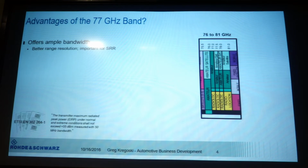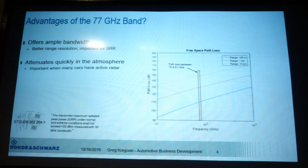So that's one advantage. Another advantage is that it attenuates quickly in the atmosphere. Why would that be a good thing? Why would you want anything to attenuate fast when you're looking out in the distance for a target?